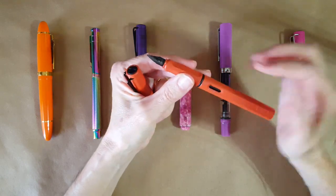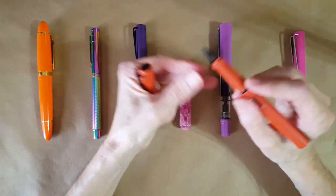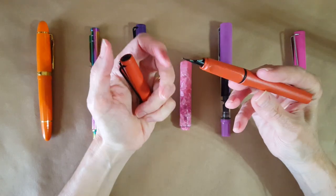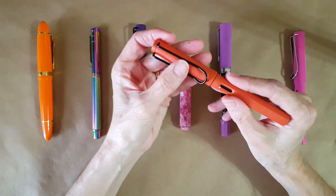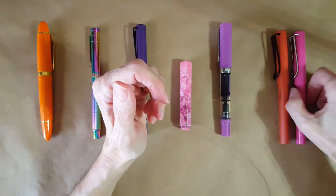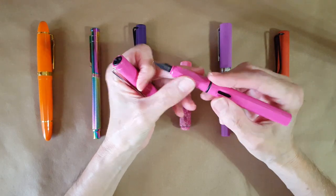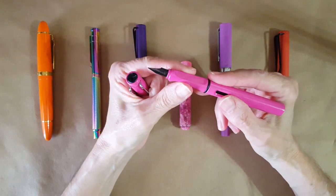I'm not the best with a stub nib, but I enjoy it. I enjoy it anyway, even though I don't think it looks that good. So there's the Lamy Broad nib for the first honorable mention. And then the next one is the Lamy Fine nib. I absolutely love a Lamy Fine nib for note-taking.